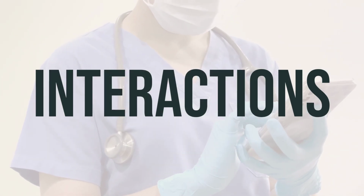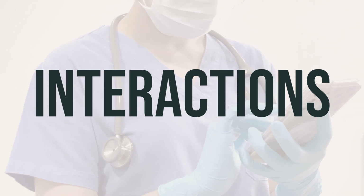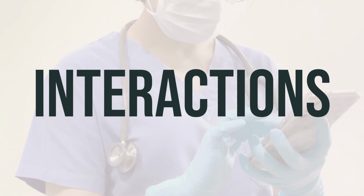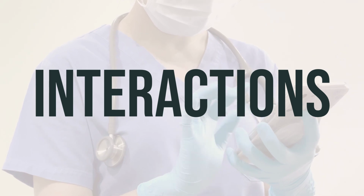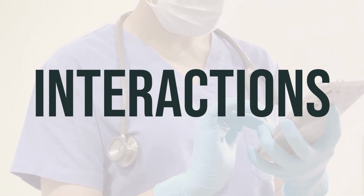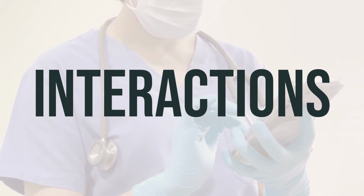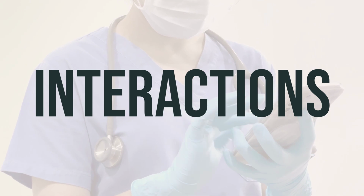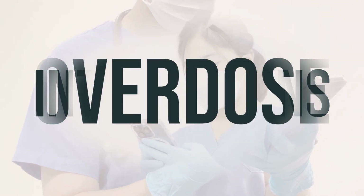Drug interactions can affect how your medications work and increase the risk of serious side effects. It's important to keep a list of all the products you use, including prescription and non-prescription drugs, as well as herbal products, and share it with your doctor and pharmacist. Make sure to consult with your doctor before starting, stopping, or changing the dosage of any medicines.